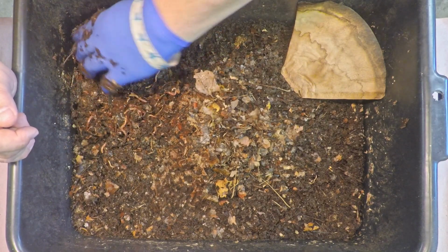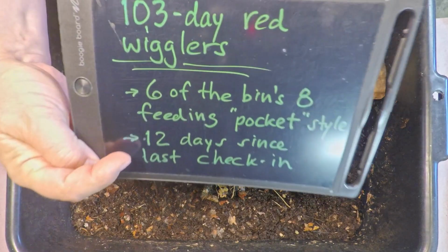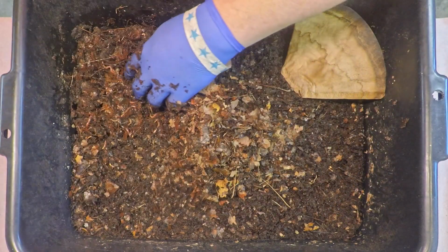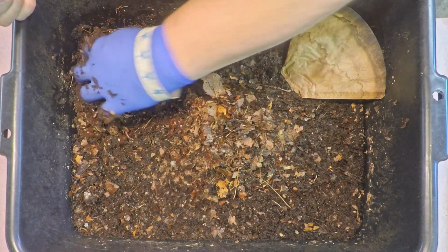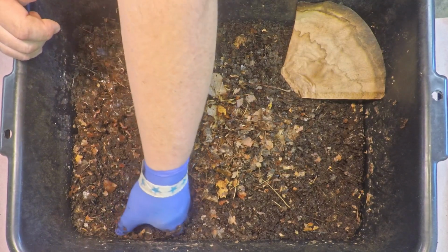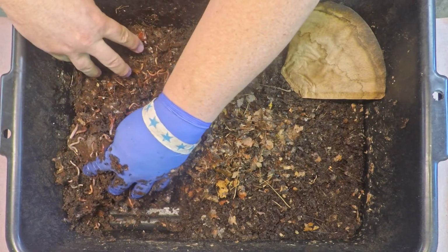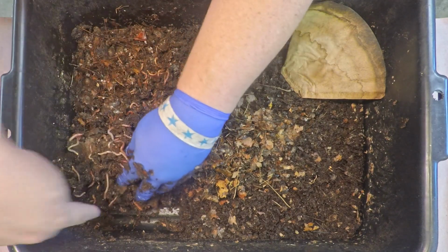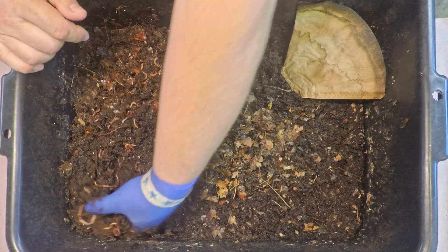Twelve days have gone by since the last feeding. And 12 days for some nice frozen vegetable matter that just starts to get all gooey as it thaws out just doesn't stand a chance. These little wormies have been working hard, so we're just going to buzz through all the previous feedings. At this point, I know 12 days have passed since the last feeding. Now, how many days had passed between that feeding 12 days ago and the feeding that came before it, I don't know for sure.